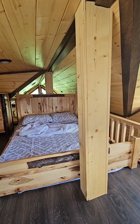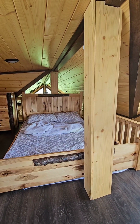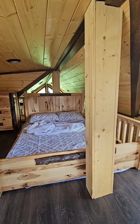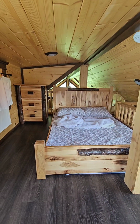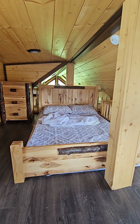So it's $110,000 without furniture unless you buy this model. If you buy this model, furniture is included. If you buy a custom model, then furniture is not included. It's $110,000 as is without furniture, but if you buy this model here, you get the furniture.